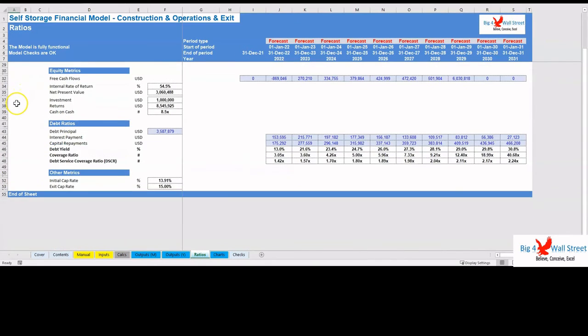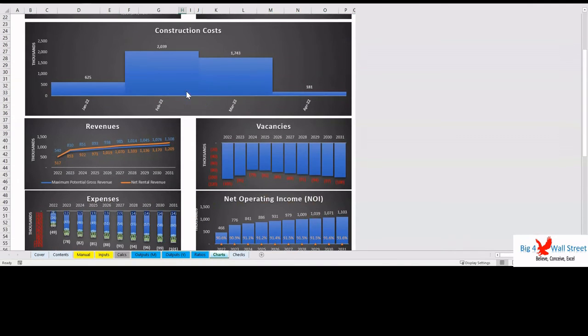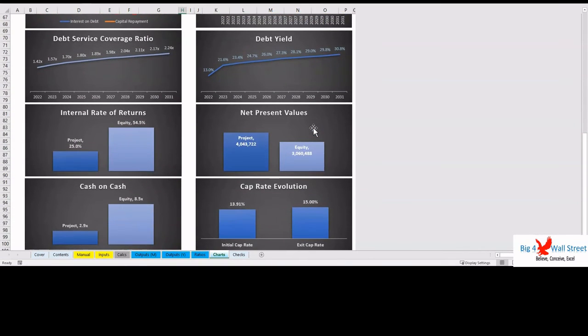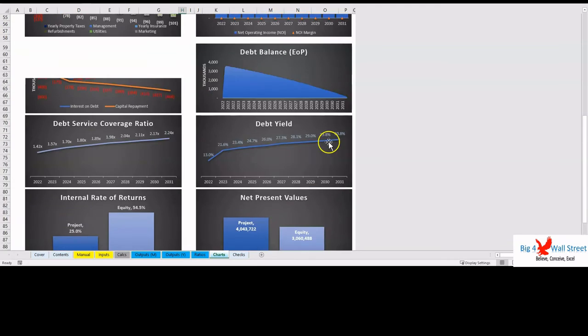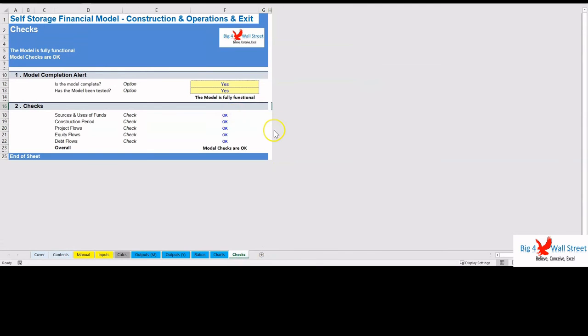Additionally, on the Charts tab, a series of charts are presented: sources and uses, construction costs, revenues, expenses, net operating income, debt service, debt balance, debt service coverage ratio, debt yield, internal rates of return, net present values, cash on cash and cap rate evolution. Finally, the Checks tab, where the most critical checks are aggregated. Whenever you see an error message in any page, you should consult this page to see where the error is coming from. And that's it.